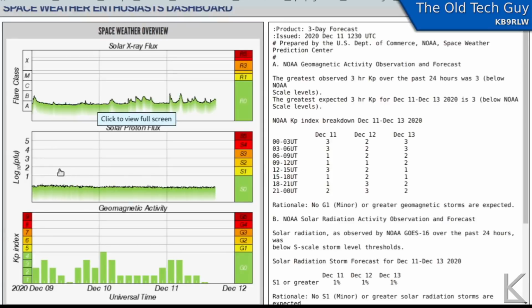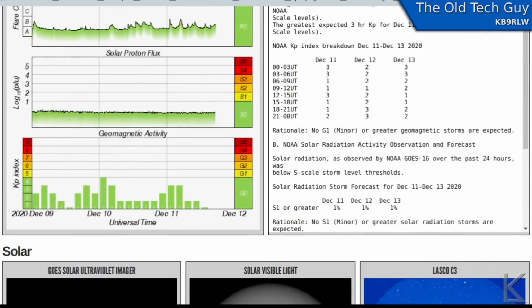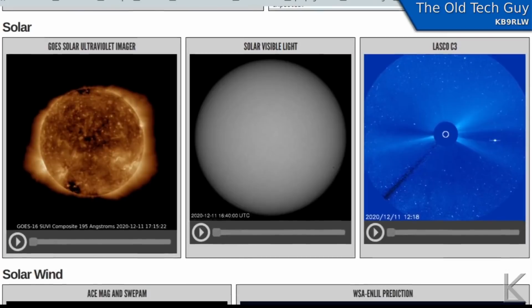It's looking back and sort of seeing the trend. And you also see current data. I forget how often this is updated. I think they tell you. No, they don't tell you. It's updated 2 or 3 times a day, I think, or maybe a little more often. But anyway, that's historical. Scrolling down, we have satellite imagery.